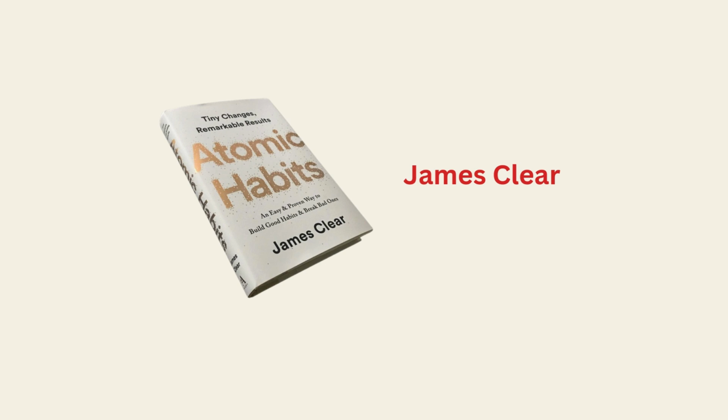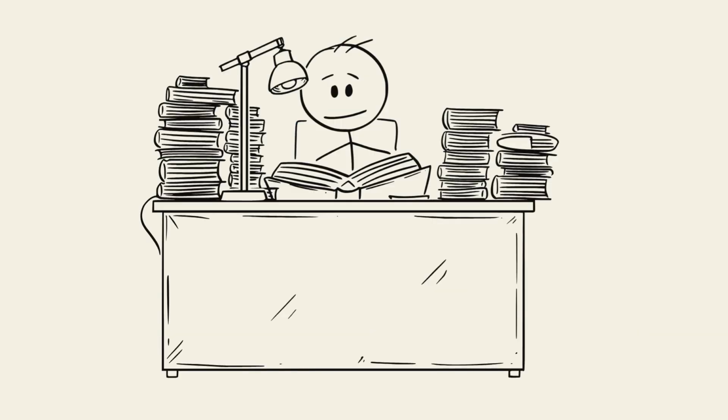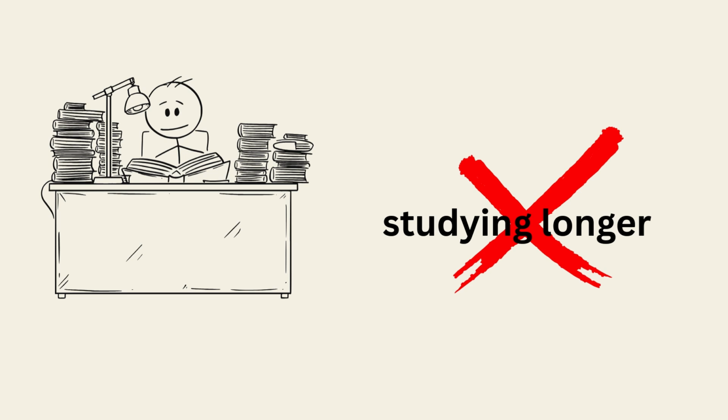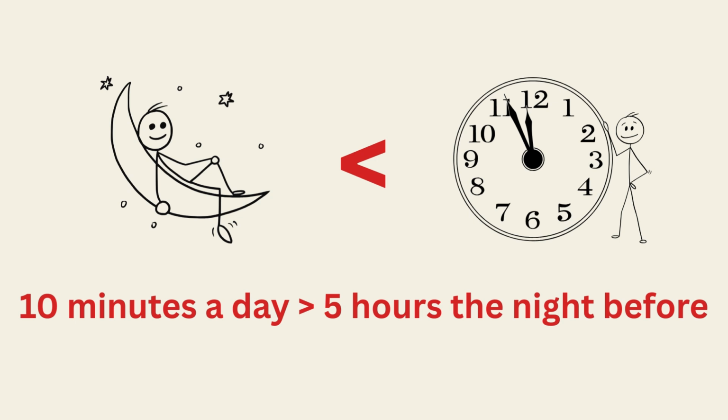James Clear, in his bestseller Atomic Habits, explains, "1% improvement each day leads to exponential growth over time." Learning like the Japanese isn't about studying longer, it's about mastering a little every day. 10 minutes a day is greater than 5 hours the night before.